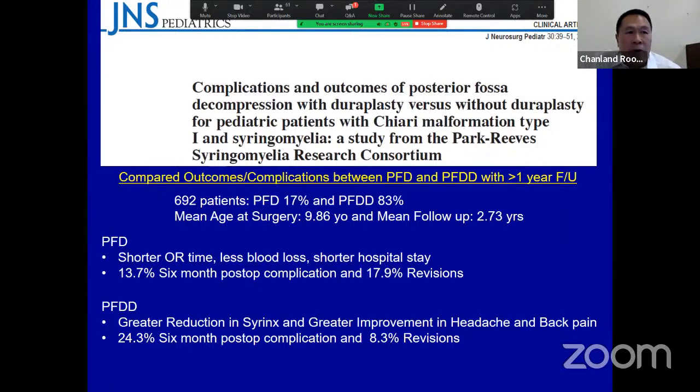So a major paper for our understanding of syrinx management was published this year in the July 2022 issue of the Journal of Neurosurgery Pediatrics. It was the first large-scale multi-center study to compare the outcomes and complications in patients undergoing posterior fossa decompression, and the two cohorts were with and without duraplasty. The study was done by the Park Reeves Research Consortium, which is a big group amongst at least 42 pediatric institutions throughout the country.